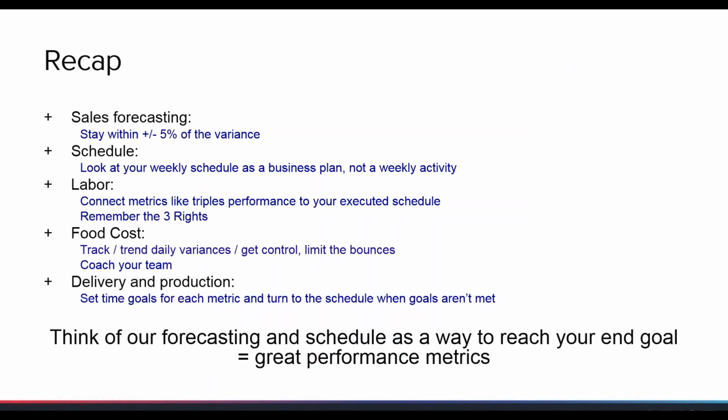So recapping the information from today before I turn it back over to Peyton for some questions. Sales forecasting, I think as I said, I've ridden that horse pretty hard and pretty long here in the 30 minutes in our time together. Stay within 5% of the variance. It's the key to your success.